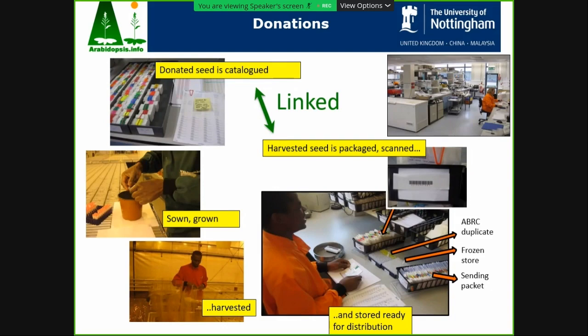So back in the 2000s, early 2010s, Germany donated, I don't know, probably 200,000 stocks, and they were sending around 2,000 every month, which are those little trays in the first box. So as I said before, we receive them, we enter them into our database. They have a unique number, all of them, a catalog number. They are barcoded, and they're immediately sent to the glasshouse where they are sown.